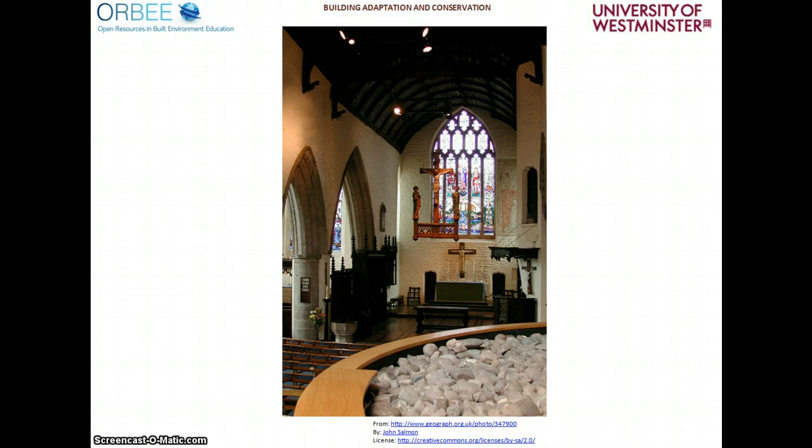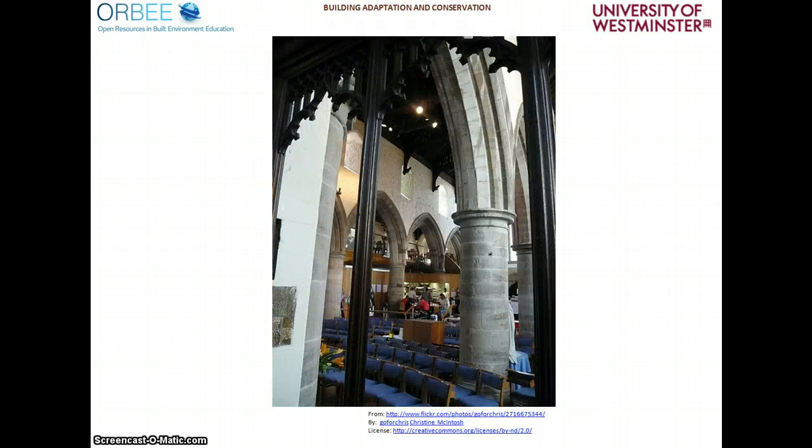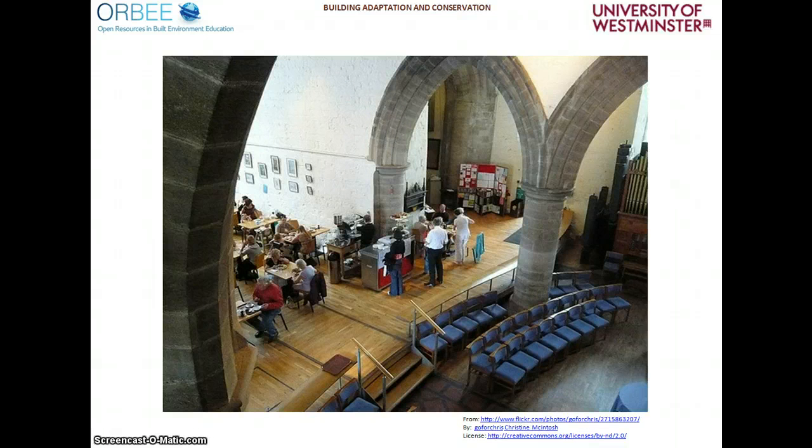But if we take another view, if we walk further down the church and look back up the nave, this is what we'd actually see. So you can see that the chairs have been laid out in a flexible way, but just through the arch there you can actually see a coffee bar which has been inserted at the rear of the church and is actually quite a successful commercial activity. Here's a couple of other views of it. You can see that it's busy, it's obviously generating a lot of income, but the main part of the church itself has actually been retained for the purposes of worship.